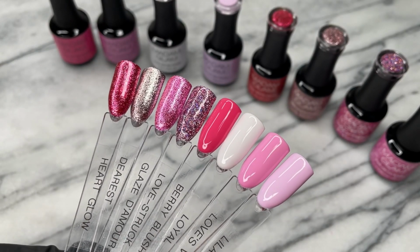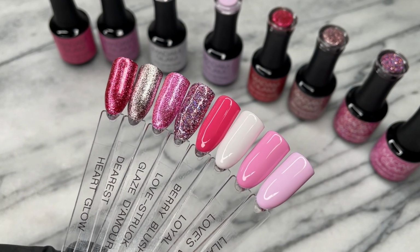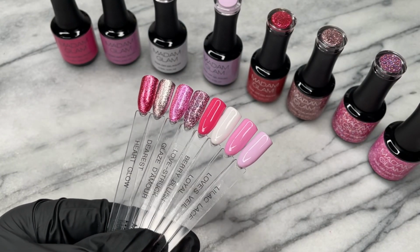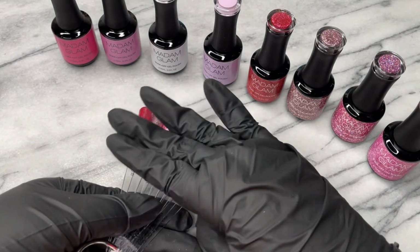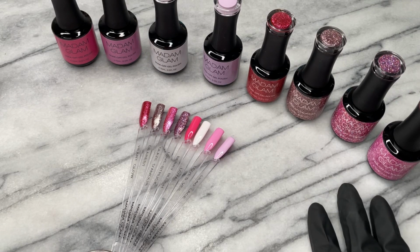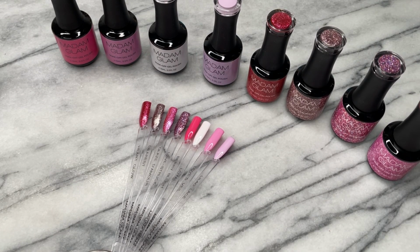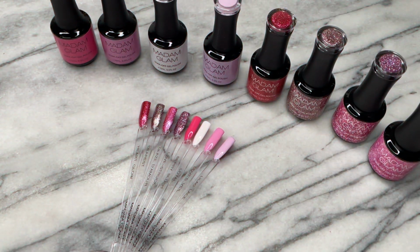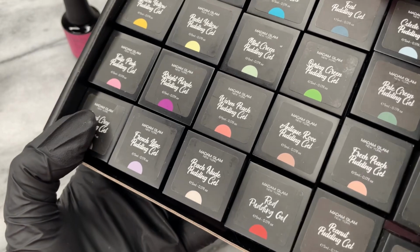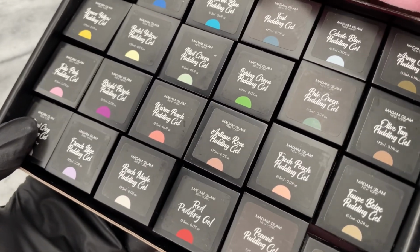Whether you're planning a sizzling date night or simply reveling in self-love, these bold shades are here to accompany you every step of the way. Express your uniqueness with glitter French tips, lovely ombres, classic and timeless looks, or go beyond your imagination and create your own works of art.